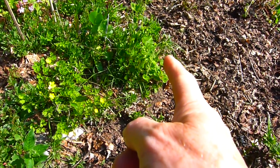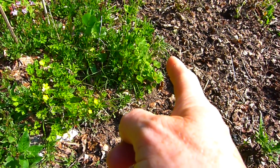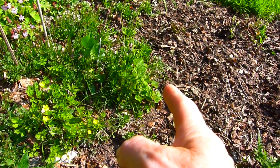This one, I'm not sure what it is. I got it off a customer. It has little white bell flowers on it. I've got a red version of it somewhere.